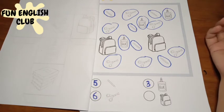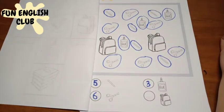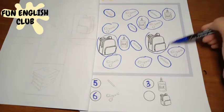Yeah. Now the last. We're going to count how many bags are here. Exactly. We have 1 and 2.